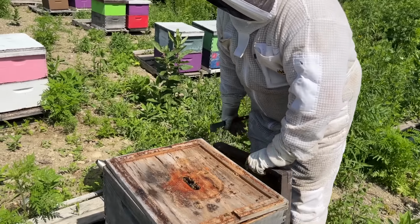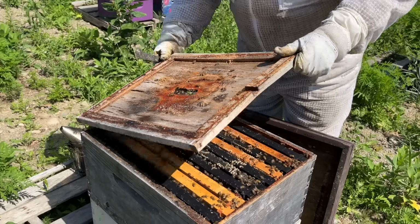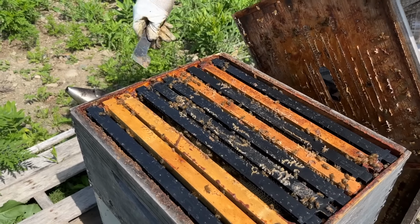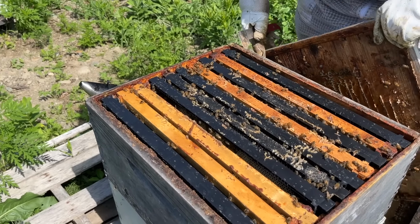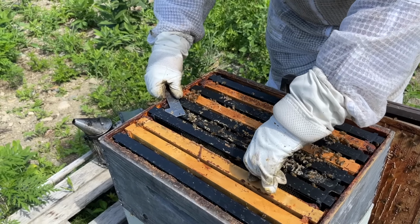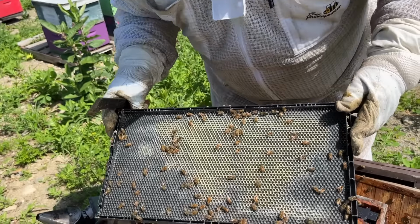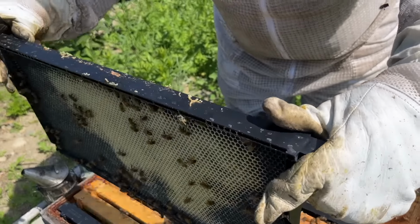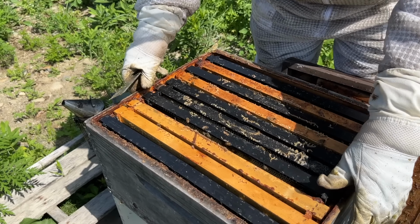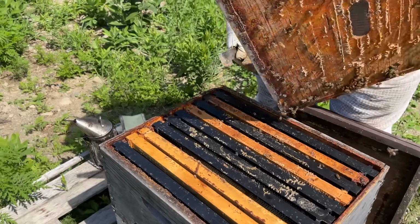Saskatraz. Oh, not bad. A lot of this, they've had a fair amount of drawn comb and it's been checkerboarded. And the checkerboard is working. So they're getting some comb built, but things look dry in here. I don't see any signs of honey flow here at all.